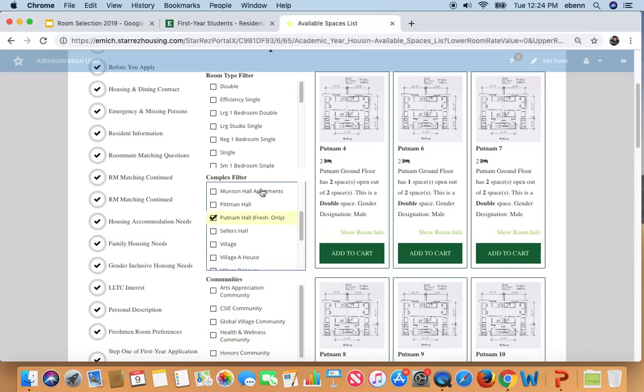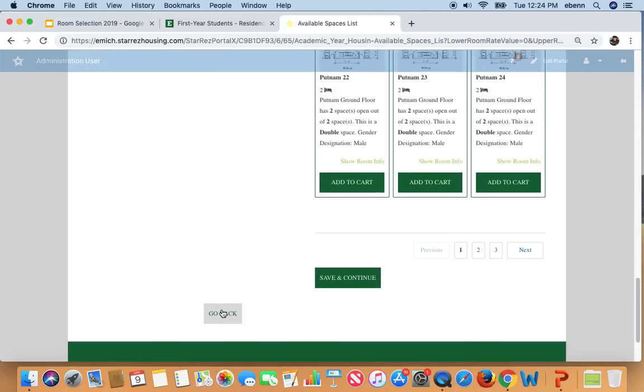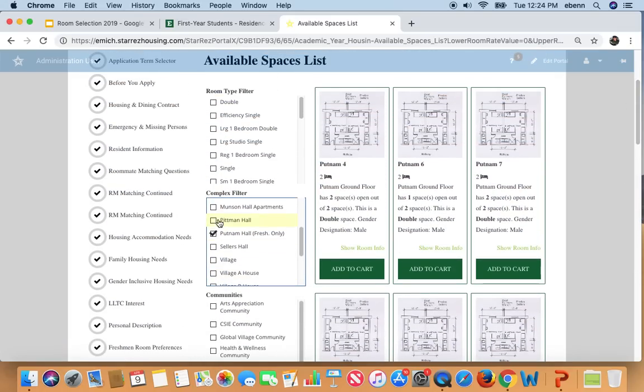Let's talk about these different filters you see on the left side first. If you want to change your building, you can either use the Go Back button, right here on the bottom of the page, or you can uncheck and check other options under this filter. If you're not super familiar with your options, I recommend using the Go Back button so you can read about your options first. Obviously, your complex filter just lists the names of these areas, whereas if you use the Go Back button, it will tell you what is open and closed during breaks, where the LLTCs are, etc. So it would be better if you're unfamiliar with spaces to go back to the start and then proceed.